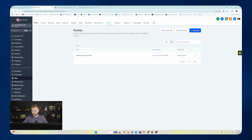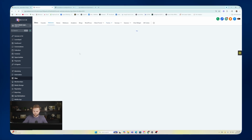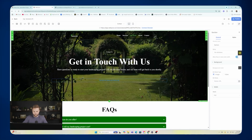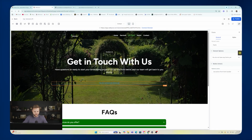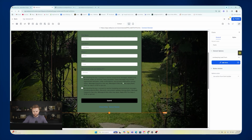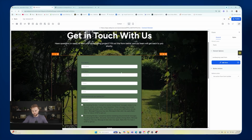And then we'll go back to the website here and go back to the contact page. And we can place that form back here again by clicking this over here on the right. We can select our form, landscaping lead form, and then boom, paste it right on there. That's how you add a form to a website.